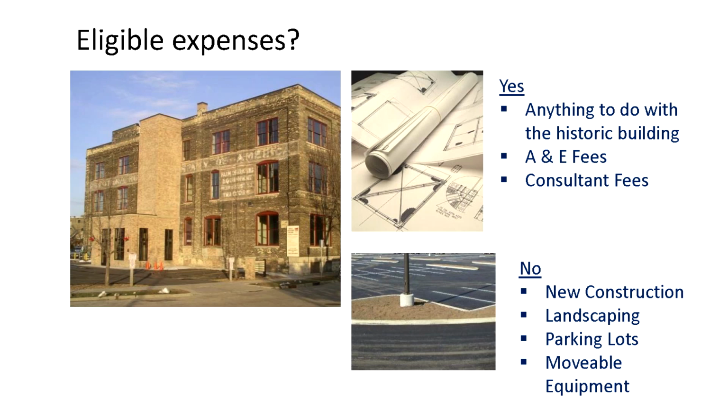Okay, so again, unlike homeowners, this program is different. Anything to do with the building itself, inside or outside, is eligible for these commercial credits. Anything, with the exception of movable equipment, such as refrigerators, dishwashers, furniture.